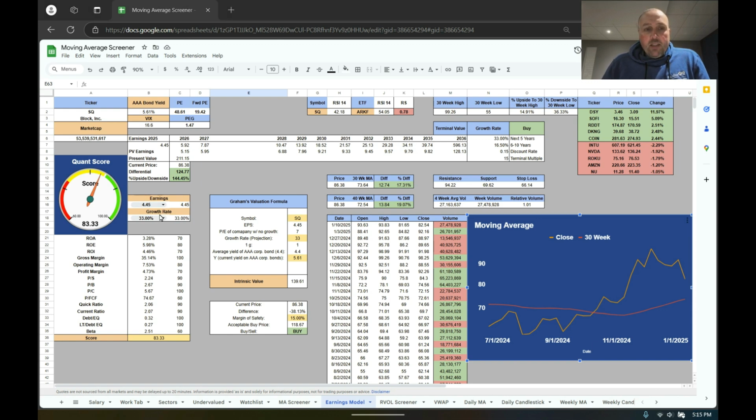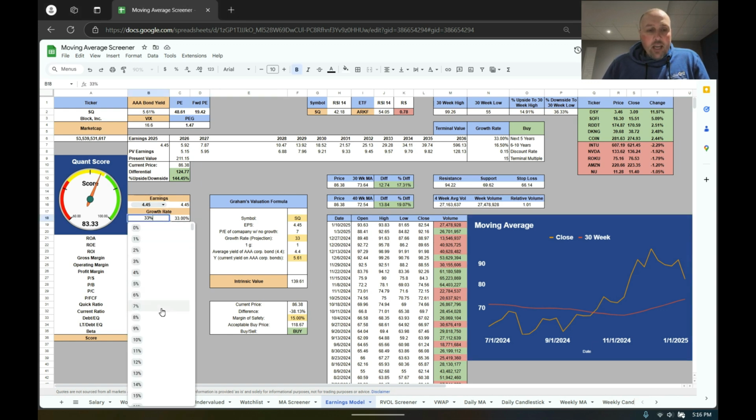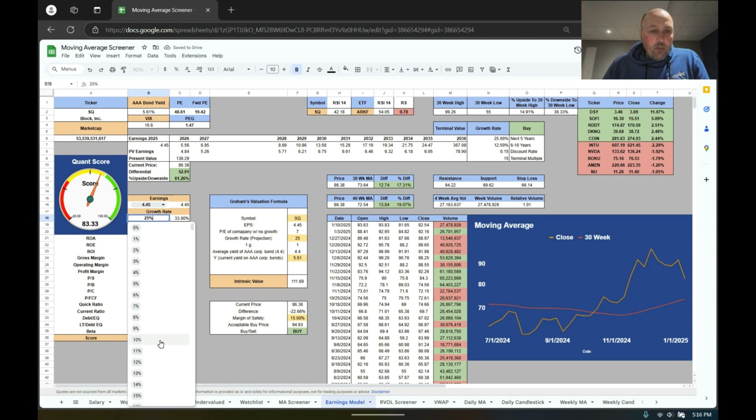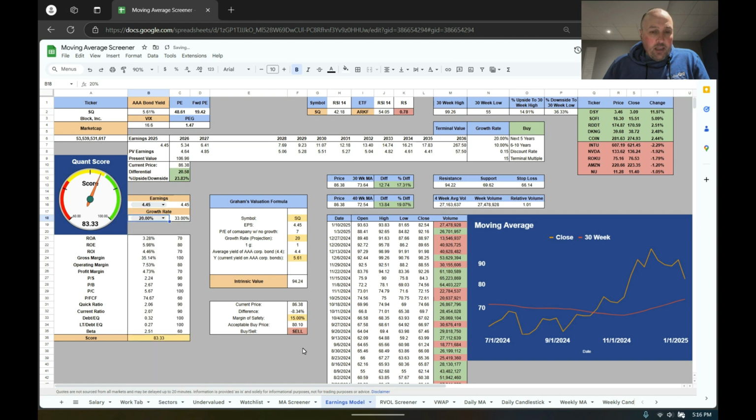If you were to believe that these growth rates are aggressive, we could scale them back some. I have 33% here. That's what Finviz has given us. We're using Finviz's growth rate. So if we scaled them back to 25%, we still would be undervalued on both models. We probably would be overvalued if we did 20% on at least this model, but not by much. It gives us an acceptable buy price of $80.